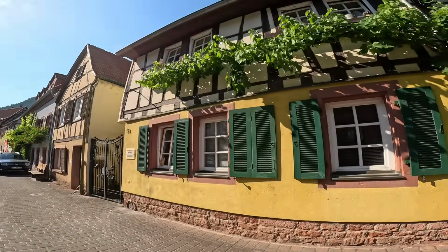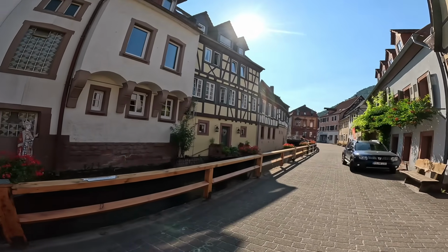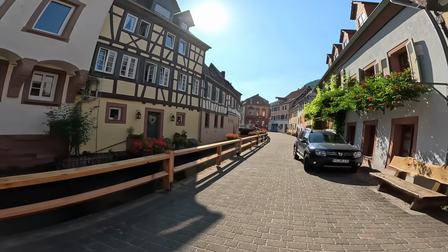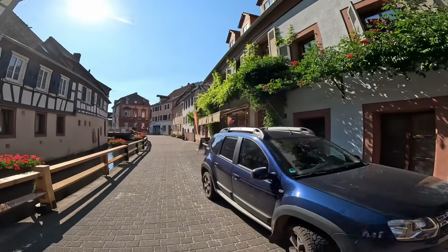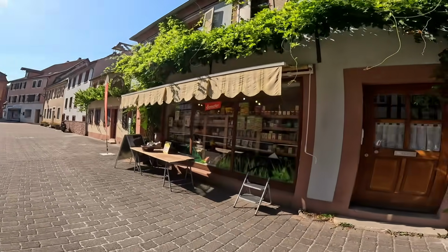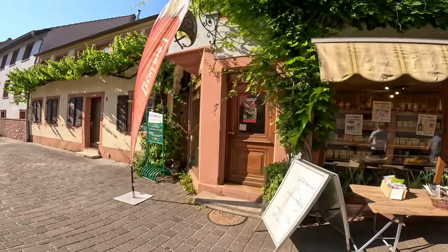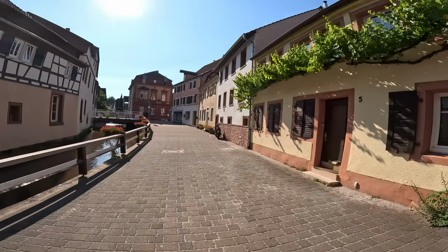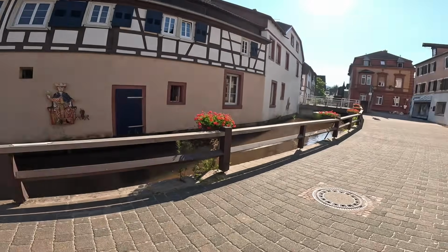So this is the local village, as you can see. Very, very old buildings. Into the crate. Oh, man, I'm getting there. 100%.